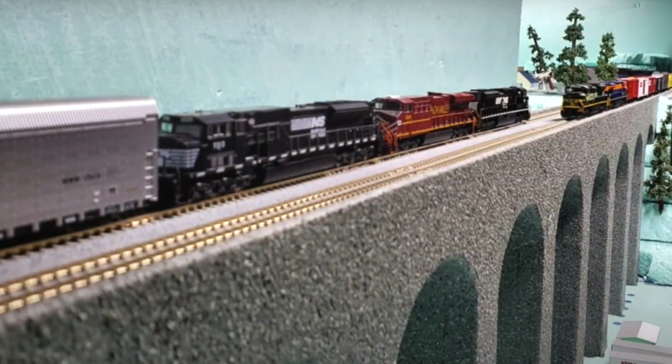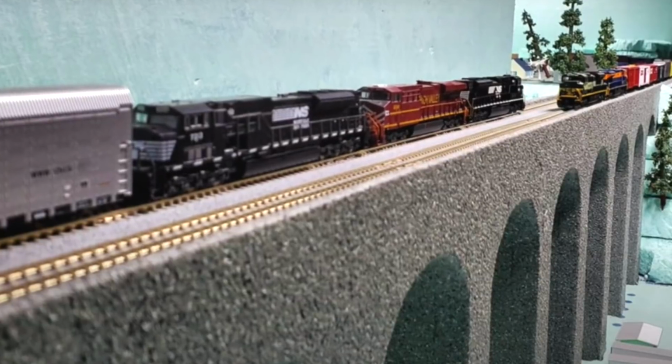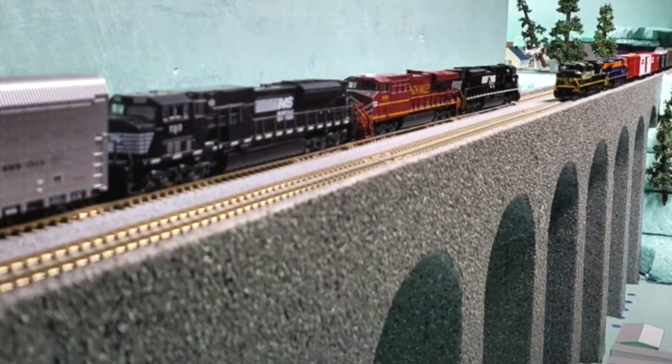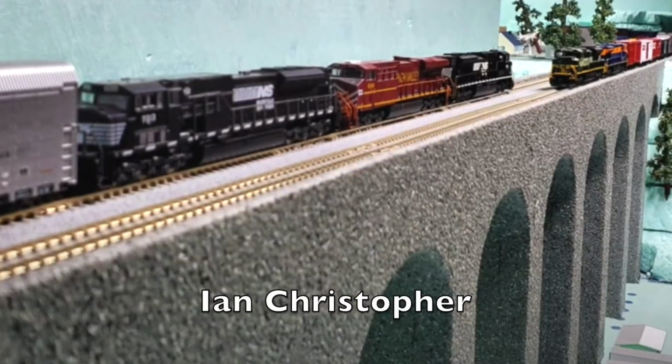Friends in the hobby can recognize a signature scene as coming from your layout because it is distinctly yours, much as your handwritten signature is distinctly yours. You will recall that I showed you this example of a signature scene from a friend's layout in Dispatch last week. And I invited you to guess whose layout it's from. Well, if you guessed that it's from Ian Christopher's N-Scale Lehigh River Subdivision, then you were right.